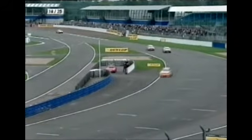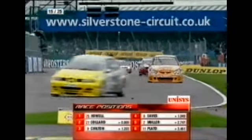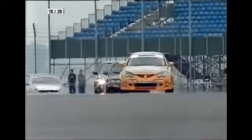Now, Matt Neal's done well over the last couple of laps. He's beginning to close up to this group, and in fact, he was the fastest man on circuit last time around. So Matt Neal is now beginning to make his presence felt, but he is currently in 8th position. Can he do something more than that? His rival, Ivan Muller, is currently in 5th, but look at Gareth Howell.